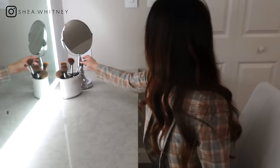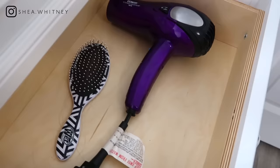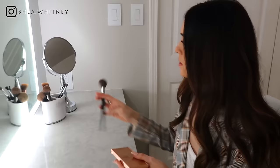And I love how the countertop just has a very minimalistic look with just a few makeup brushes, a smaller mirror. I've got some flowers. I have a lot of space to store makeup in the drawers, my hair dryer, curling irons, and everything else I might need to get ready each day.